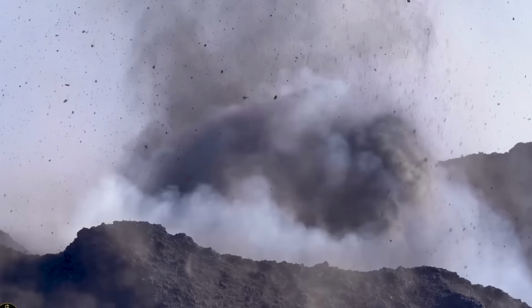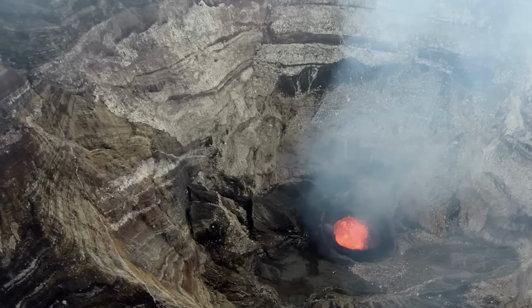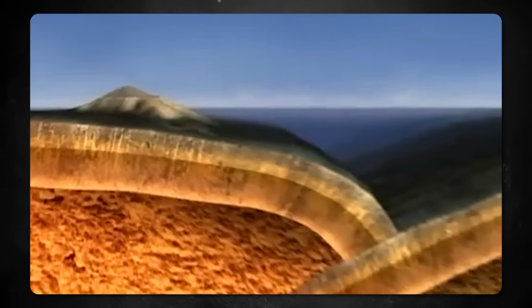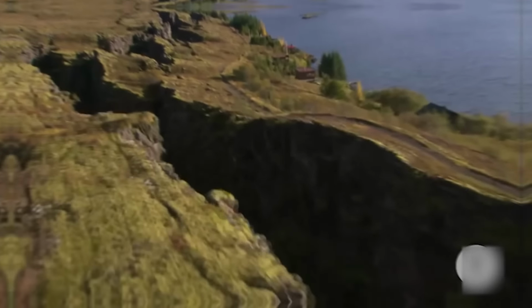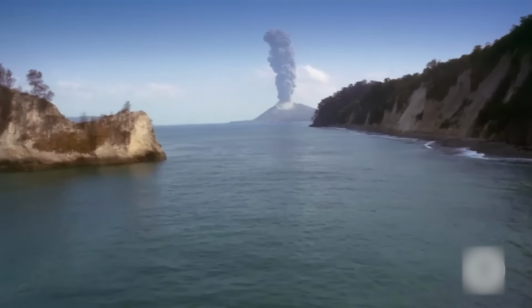Now you might wonder, how did Mount Etna come to be? It's a question that grabs a lot of attention. Situated majestically on Sicily's east coast, this massive stratovolcano stands about 11,014 feet tall. Its origin goes back millions of years due to the movements of tectonic plates. Sicily is located where the African plate meets the Eurasian plate, both of which are huge chunks of the Earth's crust that create a lot of underground action.